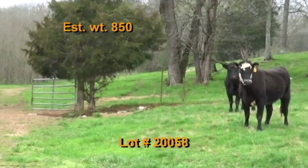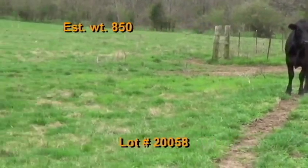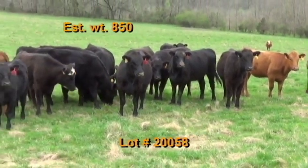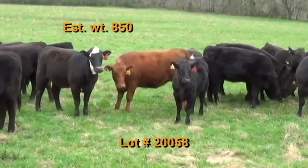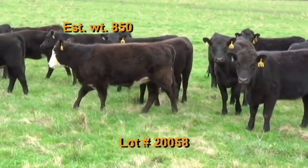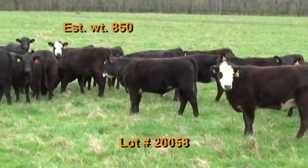Our next consignment will be a consignment from Mr. Steve Nicholson, again a longtime consigner from over in Lynchburg, Tennessee. Steve's consigned 60 head of these real nice quality heifers, estimated to average 850 pounds. Again, a good tight weight spread, 8 to 900 pound heifers, graded 95% 1, 5% twos with a flesh score of 5. There'll be 54 of these good black and black baldy heifers, 5 reds, and 1 Charolais cross.